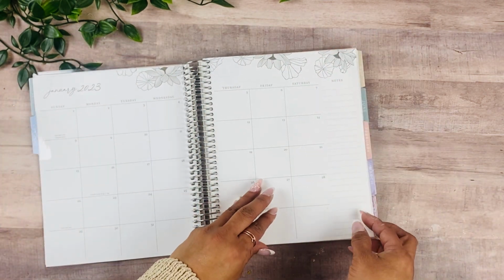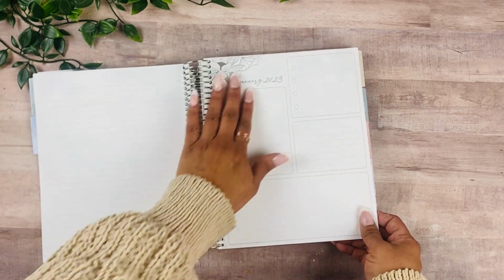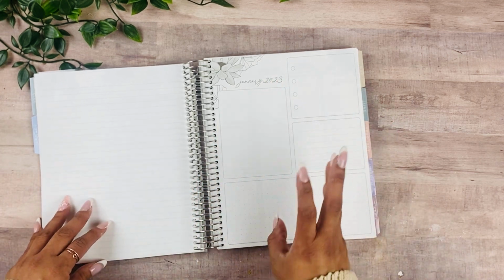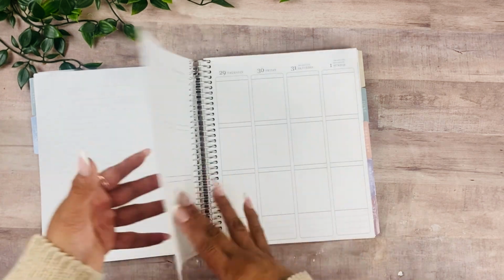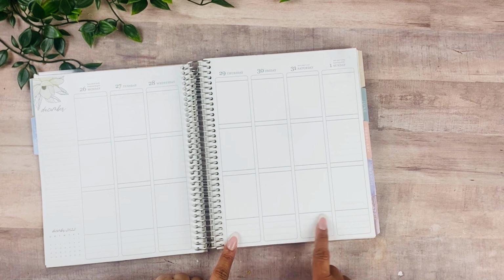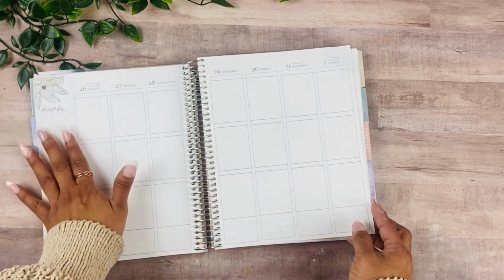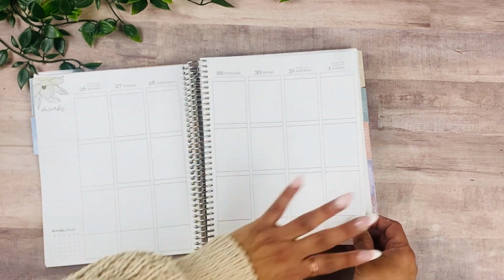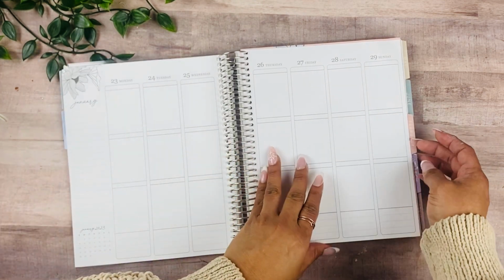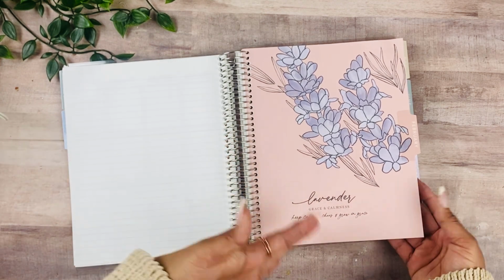I love the quality of the paper for the Erin Conrad. And then I also love this dashboard page here because you can easily see the things that are important for that month. And then it has the daily vertical layout, and then just a little space here for notes. So I really like how that looks, and I also like that it's really plain in terms of colors, and that is definitely what I like. I don't like very colorful things, especially not for my daily planner.